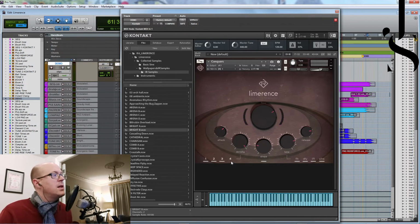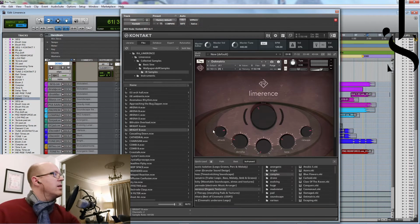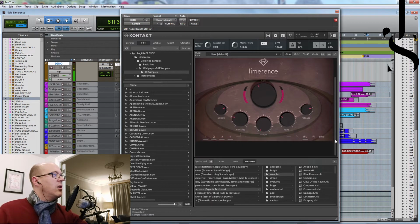You have no idea what these samples are. 1, 2, 3, and 4. So this is dot matrix. Obviously completely different, but I have no idea what these are. They're cool, but it's an awful lot of trial and error.